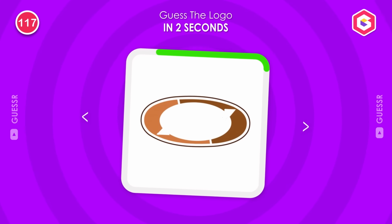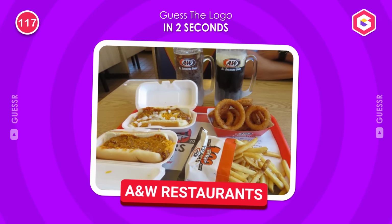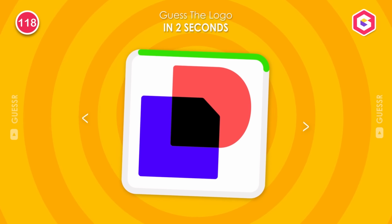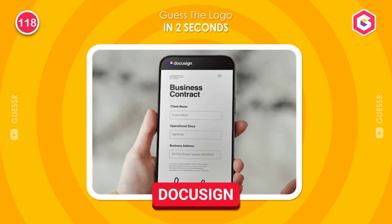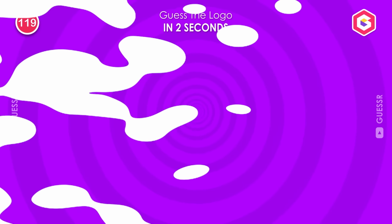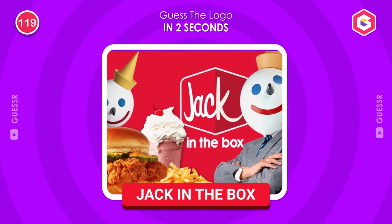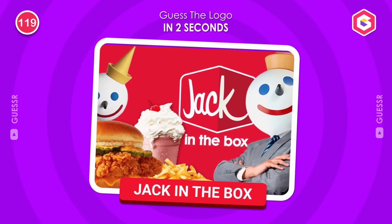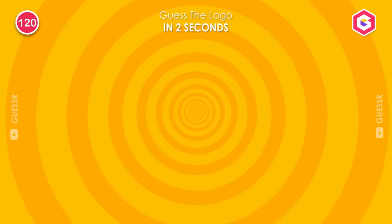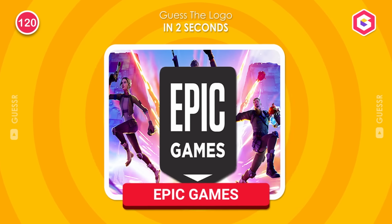Can you guess the name of this logo? A&W Restaurants. Guess this logo. DocuSign. Do you know which logo this is? Jack in the Box. What about this one? Epic Games.